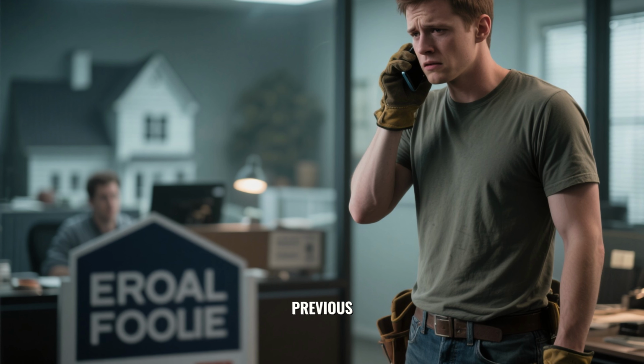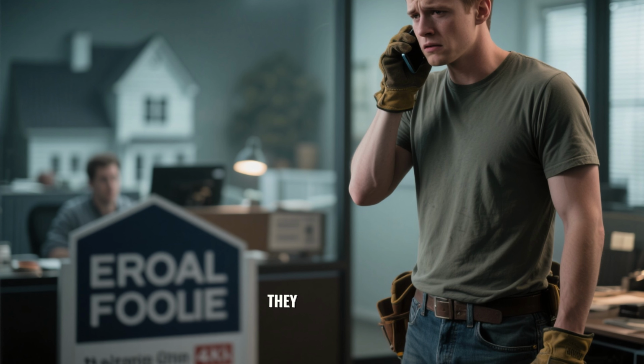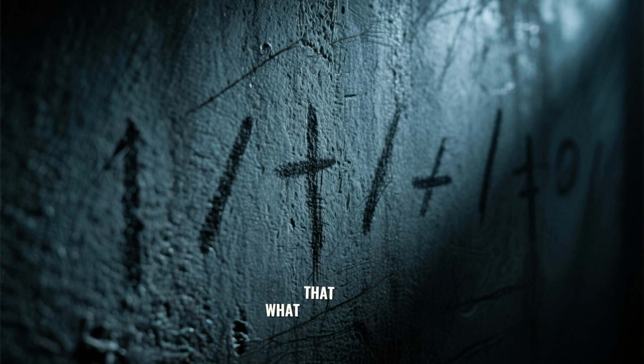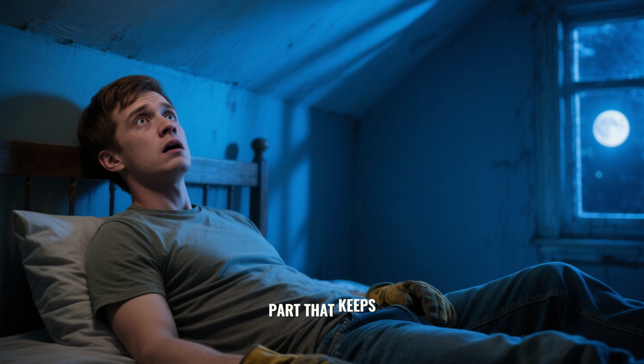I contacted the previous owner through my realtor, asked if they knew anything about hidden spaces. They went silent for 2 days. Then they replied with one sentence, "We sealed that room for a reason." I don't know what that means. I don't know what the tally marks were counting. But here's the part that keeps me awake.